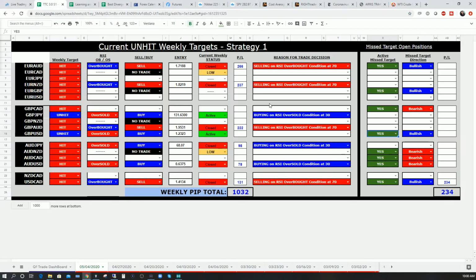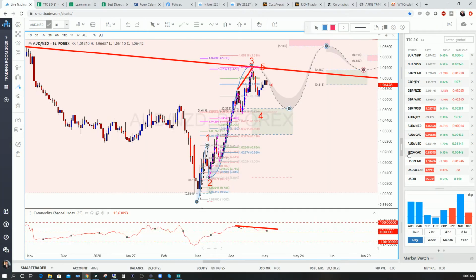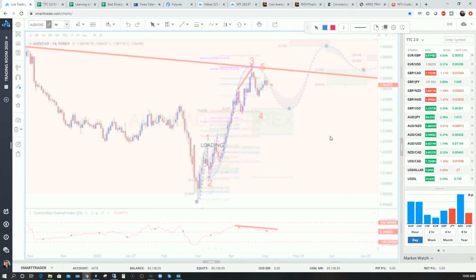Let's take a look right here. Let's jump into the next pair. So Aussie New Zealand dollar. Certainly going to hold on to my bearish position there. And then we have Aussie CAD and Aussie US dollar, also sells. Let's take a look here. Aussie Canadian dollar.